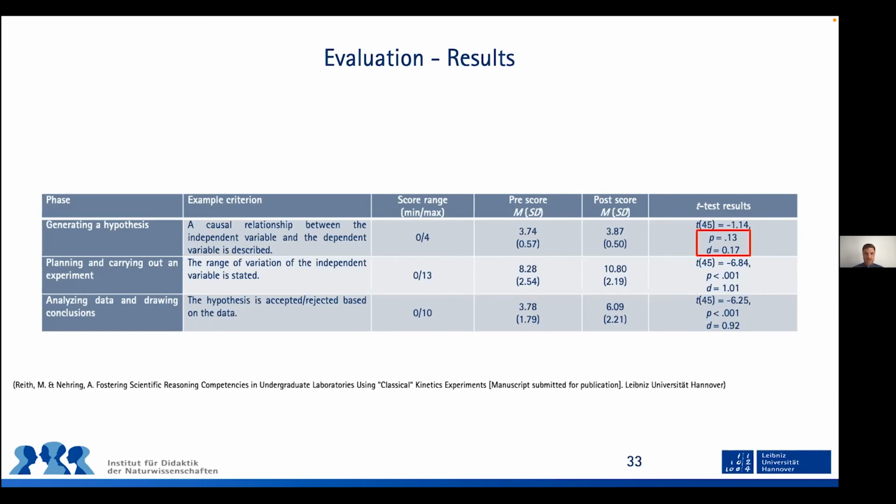As you can see, there is no significant improvement for the phase of generating a hypothesis, which actually is hardly surprising, taking into account that the pre-score of 3.74 is already pretty close to the maximum score of 4 for this phase. On the contrary, we found significant improvements for the phase of planning and carrying out an experiment, and for the phase of analyzing data and drawing conclusions, with high effect sizes, the Cohen's d of 1.01 and 0.92 respectively.